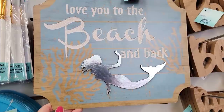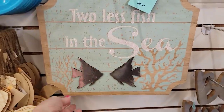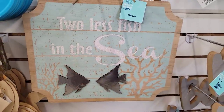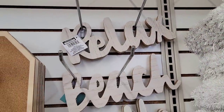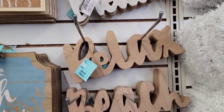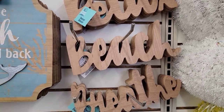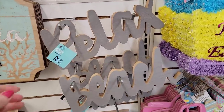These signs are really nice as well. Love you to the beach and back. These are 13 by 11, and then this one has two less fish in the sea. How adorable. They have three different words and three different colors. They have the relax, beach, and breathe. These are 12 inches long. You can always paint them if you want, or you can decorate them with maybe shells or something. I thought that would be something really cute.